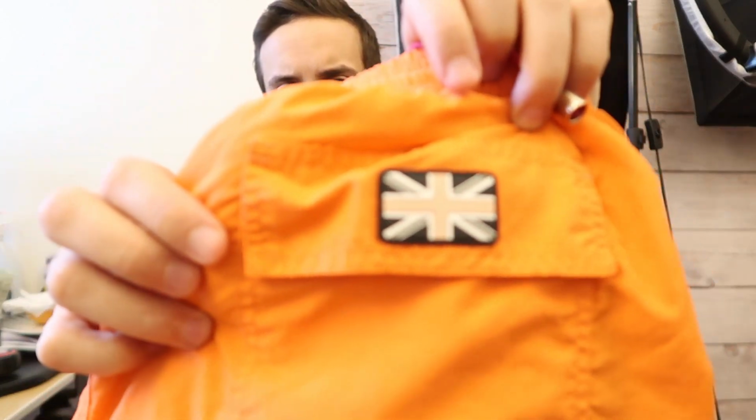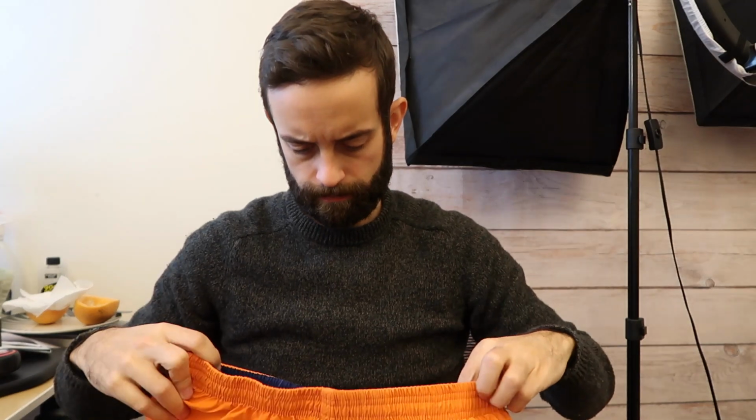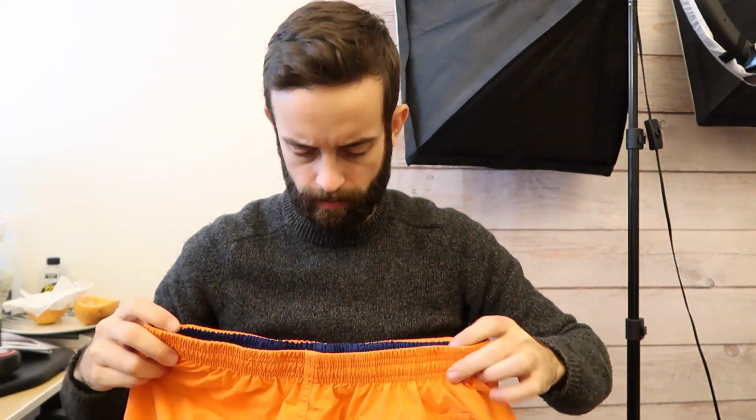I have the Union Jack on the back. These may be women's, just based on the pink, I don't know. Don't know what I'm talking about.